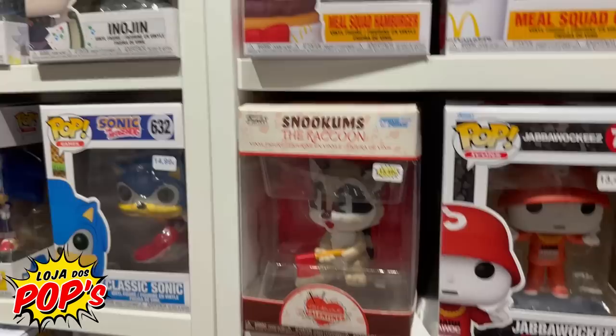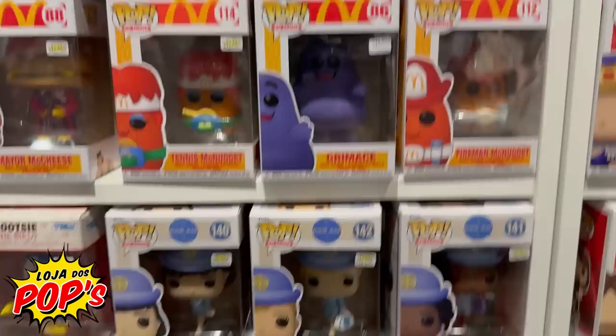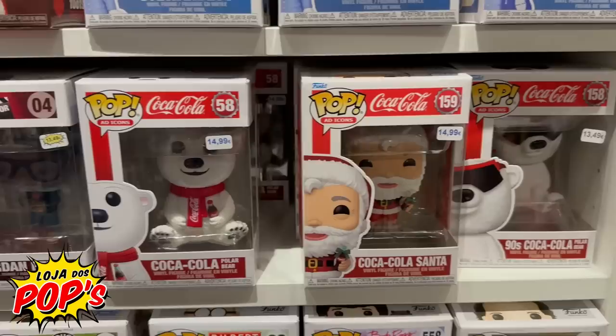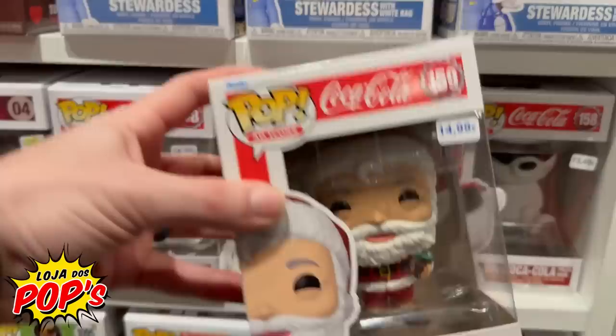Those are a little creepy, not gonna lie. Mayor McCheese, Tennis McNugget, Grimace, the Fireman McNugget. Down here we have some of the Pan Am stewardesses looking pretty fly. Here's some Paka Pakas, some directors. We also have a couple of the Coca-Cola bears as well as the Coca-Cola Santa, which is super cute. Great one to have for the holidays.